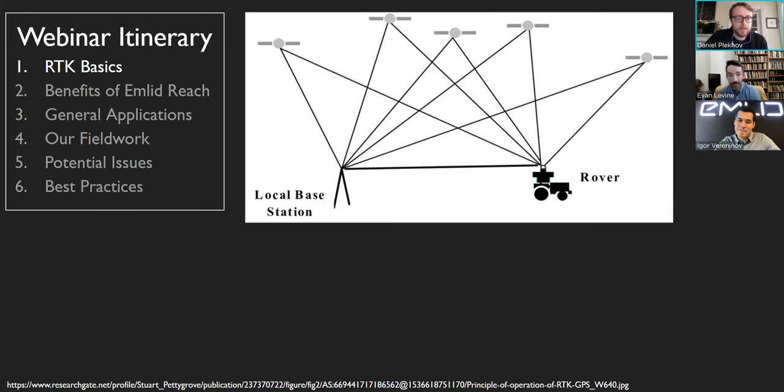Let's review some basics first about how RTK systems work. We're not going to get too technical because, as Evan said, we're focused more on applications than on the particularities of the hardware or software. But it's useful to begin with this introduction to draw out the ways in which RTK systems differ from other kinds of recording devices, and then to transition into what Emlid devices particularly provide us.